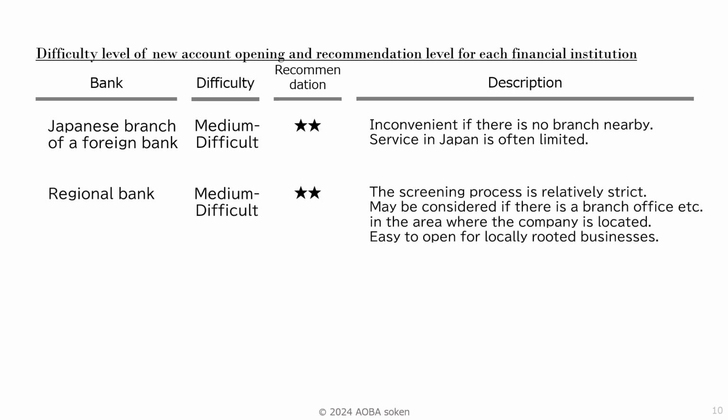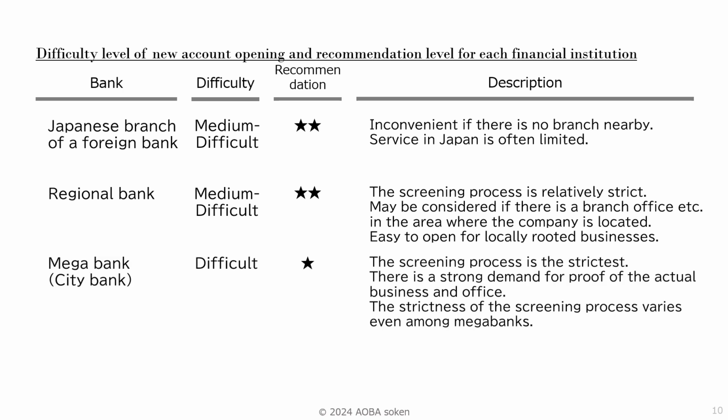Next are regional banks. They often have branches in the prefecture or surrounding areas, so if there is a branch nearby, you can consider them. The screening process is relatively strict. Finally, there are mega banks. They are also called city banks. They have the strictest screening process, and they strongly require proof of business and office existence. However, even among mega banks, the strictness of the screening process seems to vary.